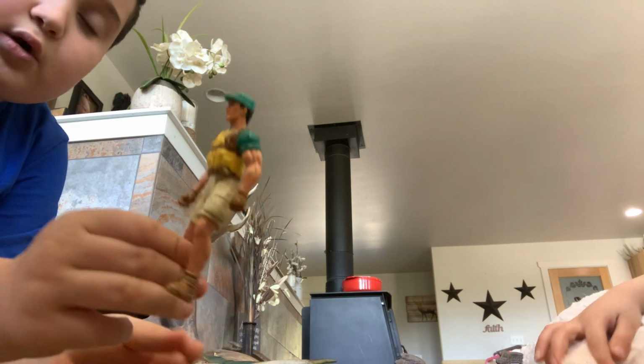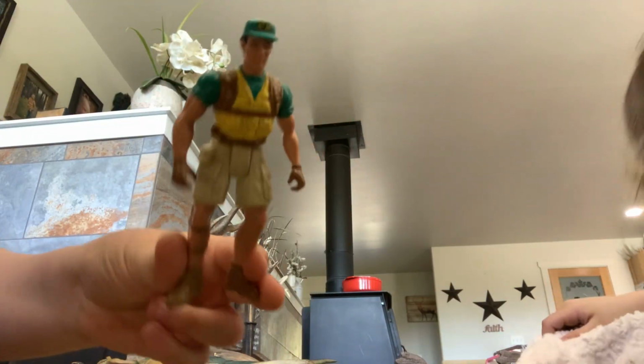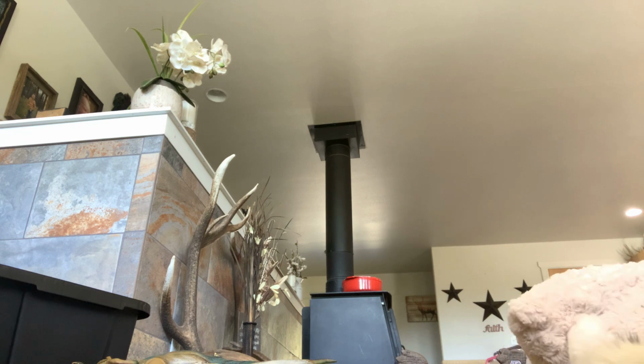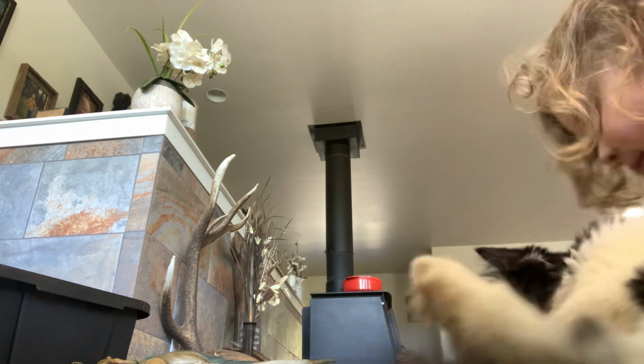Now this one is a park worker. I don't know his name, if he has one. He's just a Jurassic Park little guy. Okay, you need to get the tail out of the way. 1993. By Kenner, I believe. Yeah, Kenner, I think.